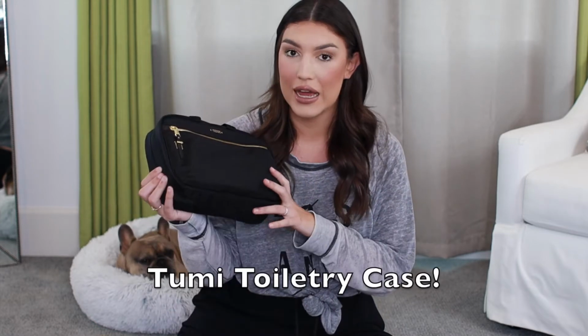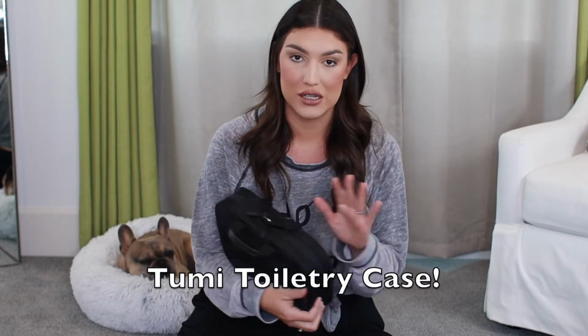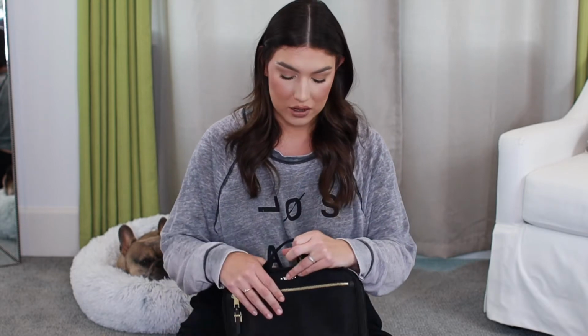Okay, enough about that. So I want to just start off with what I like to bring all of my skincare products and sun care products always in, which is this Tumi travel case. I got this a couple of months ago and it is just the best. I pretty much swear by Tumi traveling items.